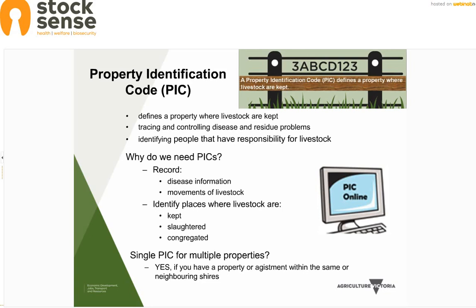To get or amend a PIC, you have 3 options. You can apply and update your PIC online, you can download an application form from Agriculture Victoria's website, or contact the PIC helpline on 1800 678 779 to have a form mailed or faxed to you.